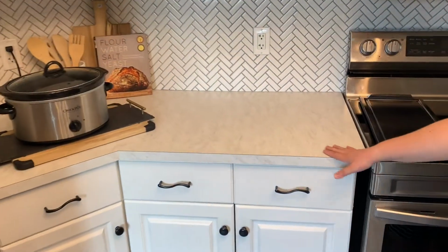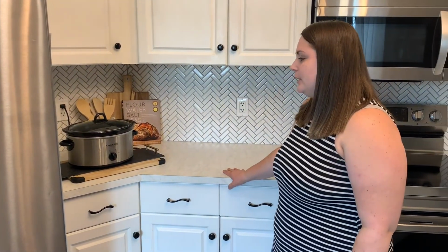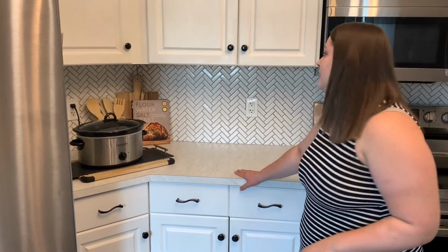Let's zoom into these bad boys. We love these countertops so much. And it is white marble laminate. I think the color is called White Carrera or something from Home Depot. We love it so much. We took our countertops off, as you would have seen, and then someone came to install these because we didn't want to mess this one up.